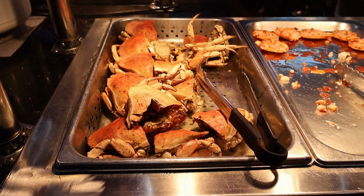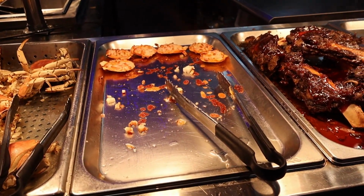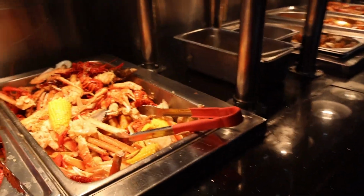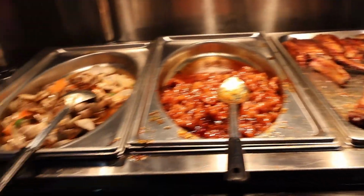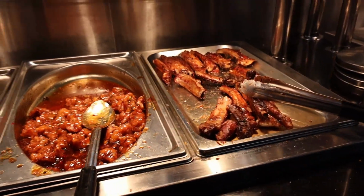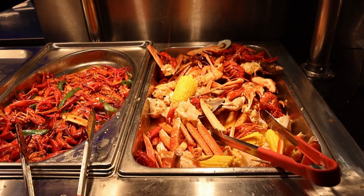Got some more. This looks like Dungeness crab, but they have a label there as stone crab. These are stuffed scallops. These look pretty good. Beef ribs. Stir-fried beans, General So. I think I showed this. Steamed flounder looks pretty good. Flounder's actually good tasting fish. Crawfish. And this is seafood pork.